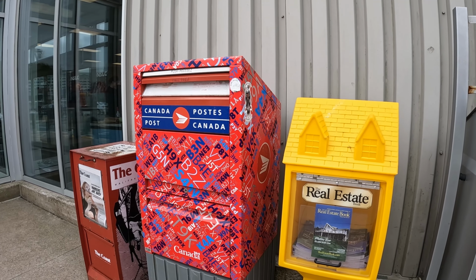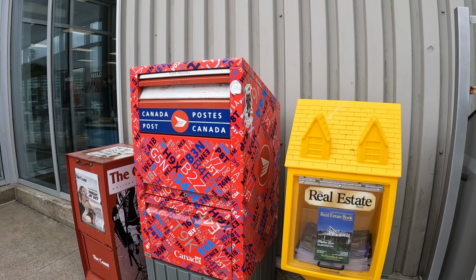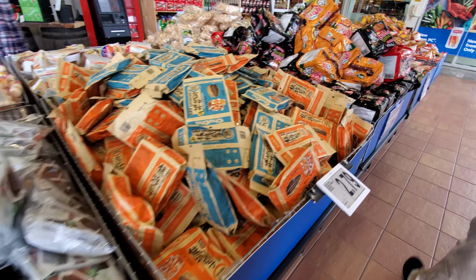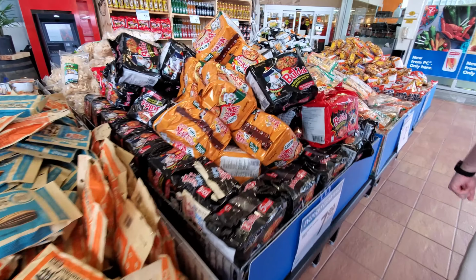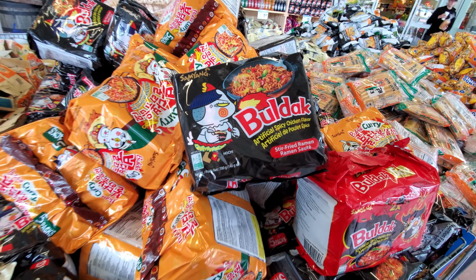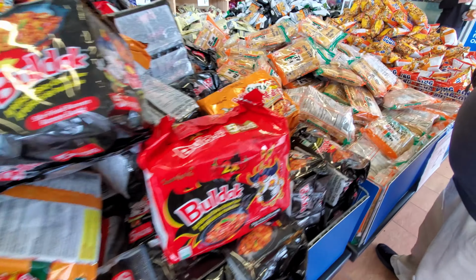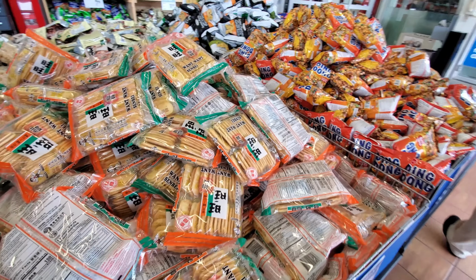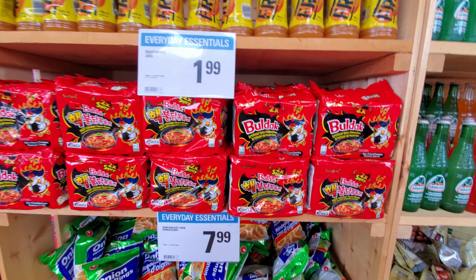We're gonna go inside a grocery store and see what kind of beer and find some ketchup chips and maybe some real Kinder eggs. Here's an interesting mailbox or Canada Post box. There's a lot of Asian stuff in this area. I wonder why. Ooh, yummy, samyang. Tulux fire!